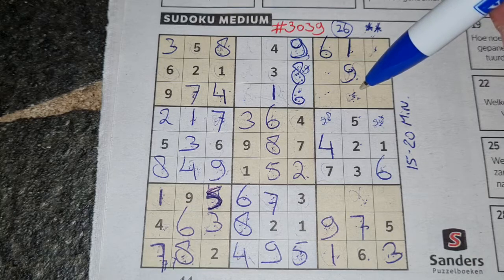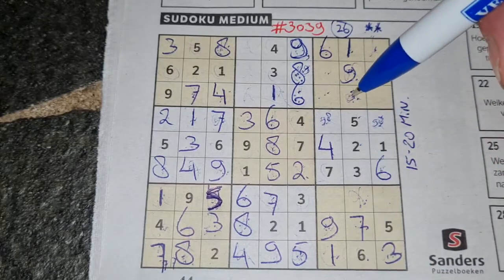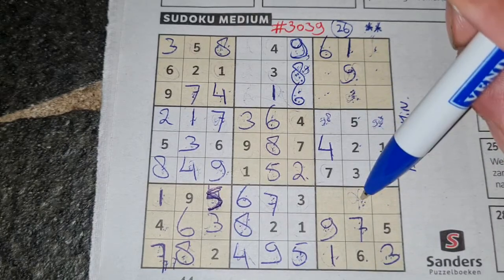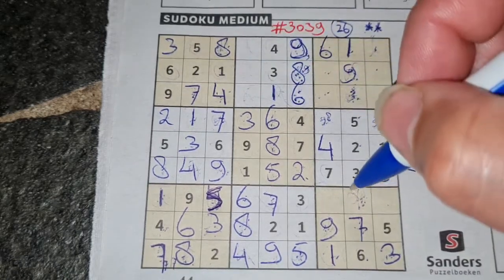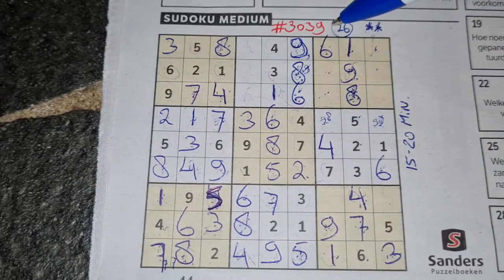Then 2 numbers left in this column. 8 is missing. 8 and 4, I believe. Yes, 8 and 4 are missing. We see here 4, no 4 there. 4 should be here. And 8 goes there. Alright.